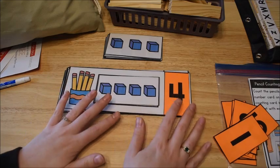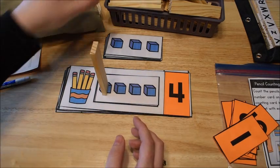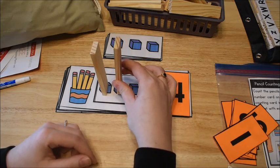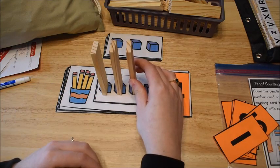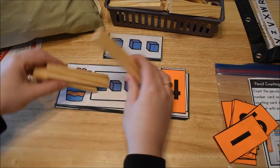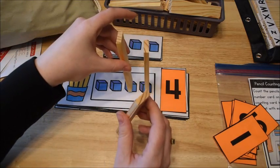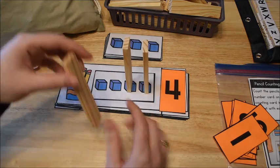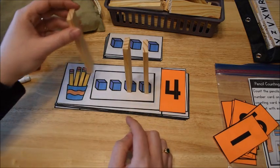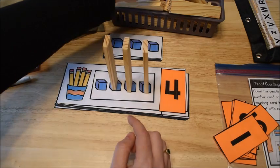So after they have done this, then you could have the kids practice counting out 4 blocks, and they have to balance their 4 blocks on top of these blue blocks. And mine fell over. This is so much fun for those little guys, because they can have fun trying to balance, and mine aren't balancing because I have a whole stack of cards here, as you can see. So I would just give the kids 1 card and then have them balance.